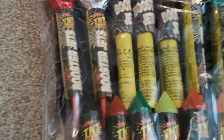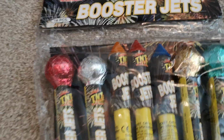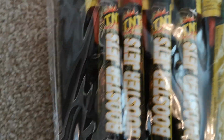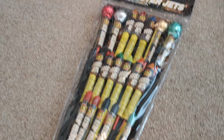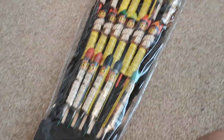So these ball head ones have got 19 grams of powder in, which is very high, obviously. These ones have got 14.5 grams, 11 grams in these, and I think these are 12 or 13? 12. These little ones here. So it's a sort of good variety of powder content. It's 240 grams in the pack. Obviously these work out at £20 each on the 2 for 40. You get 18 rockets, obviously 4 of them being, as I said, those ball heads.